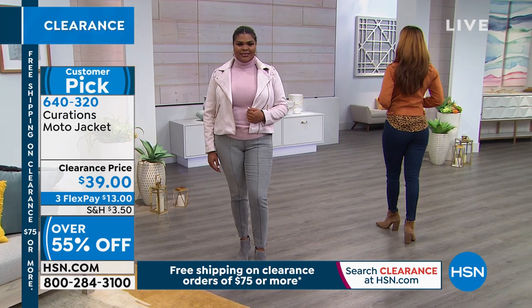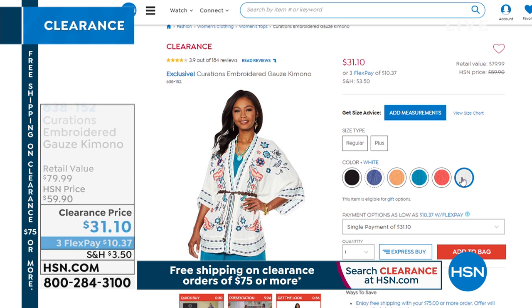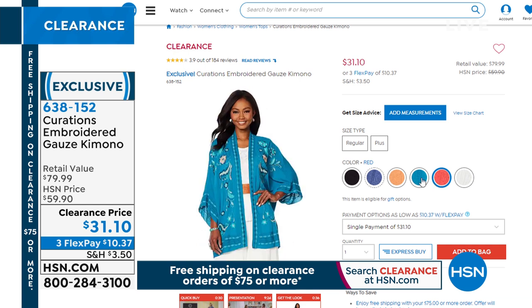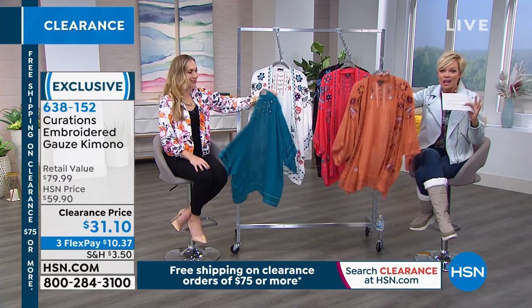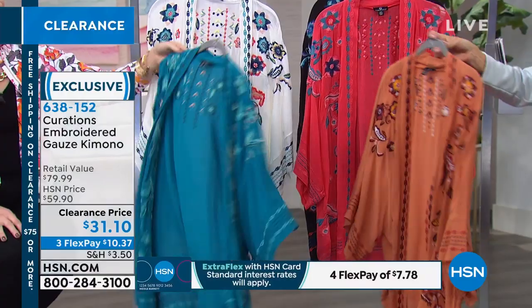I'll remind you lastly on the moto jacket: soft violet, brown leather, tropical peach or pale blue, machine or hand wash, line dry. There's a quick look at all the colors up close online, which you can take a look at on hsn.com, or let us show you right here on air. We've got this fabulous copper. This is a gauzy material. Great choice for a swimsuit cover-up or as part of your overall look.